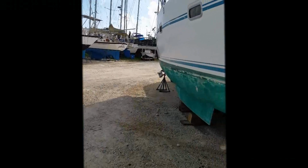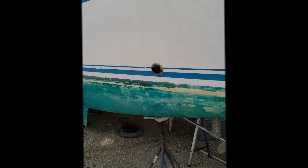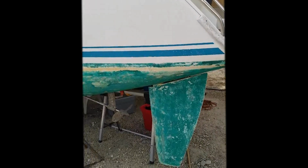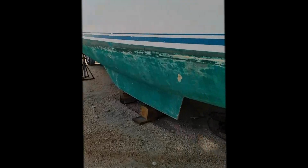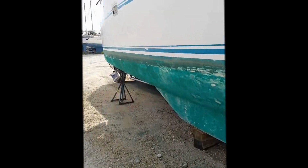Now I'm going to give you a quick tour of the outside of the boat. We have been scrubbing and blasting off the barnacles. It had a serious buildup. The boat had been sitting in the water for 3 years and had a pretty serious buildup on it. So we had to get that all scrubbed and sanded down, get ready for new boat bottom paint.